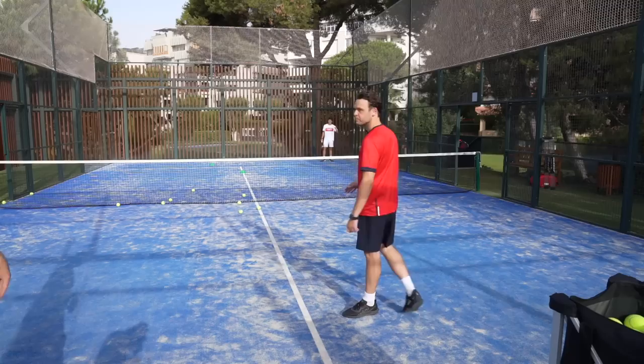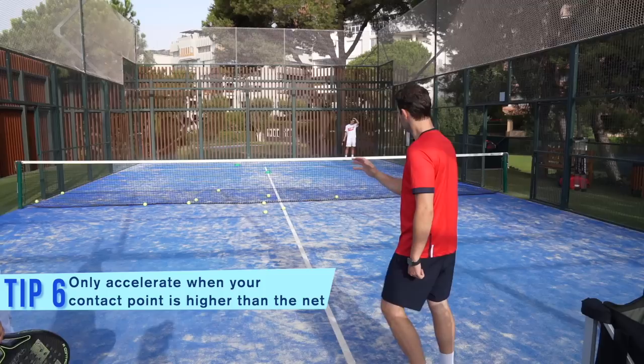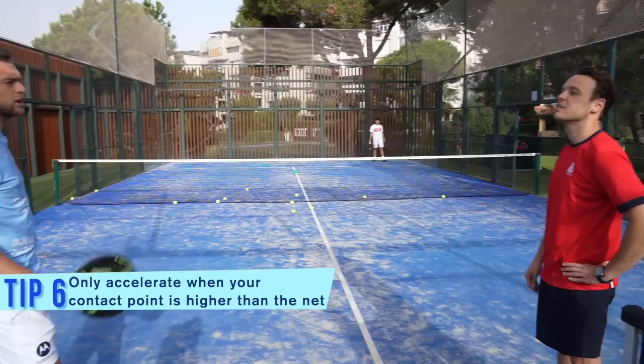Deeper one. Good one, Sven. Here, you take a little higher, put more velocity, he has to run to the center of the court, right? So you take more angles for the next volley. So if you have a high contact point, you can accelerate with the volley. Exactly. And you did very well because you put a little slice, you put the racket higher for the ball. That was a perfect one.